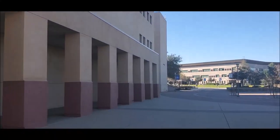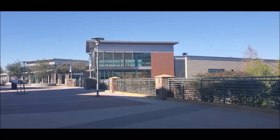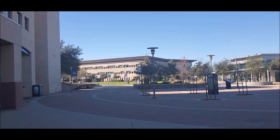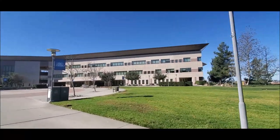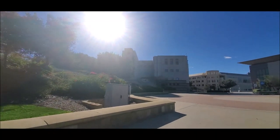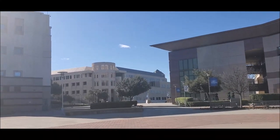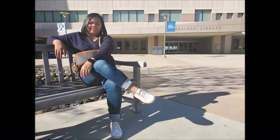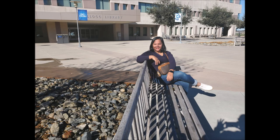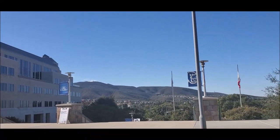That's pretty much it. So it's an arts building in front of the University Student Union, where you could see Cesar Chavez. Craven Hall, and look at the view.